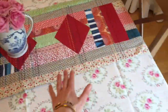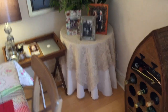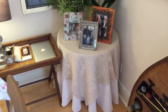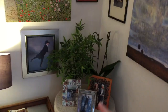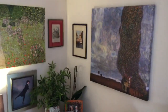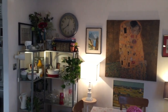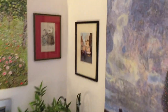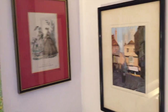This is my little table runner from Anthropologie. Then this round table in the corner was also not very nice to look at, so I covered it with just some tablecloths. And then I have my photos that I had in Fulham, some plants, and then lots more pictures to brighten up the grim modern white walls. Another Klimt canvas, a picture of what I think is York. It reminds me of doing my MA there.